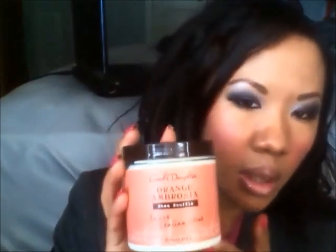So I find in my line, the body butters and the body jelly and the body oils keep me moisturized all day. This sometimes I do have to reapply after a few hours. But overall, it's a great moisturizer. If you're more normal to dry skin, you can use it. If you're excessively dry, then the body butters or the body oils might be a better option for you.